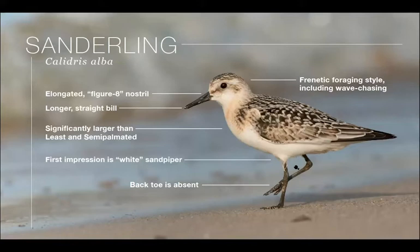Another one that you'll come across is the sanderling. This is one that is on beaches more often than not. The behavior on these guys is very frenetic. They're little spazzes.